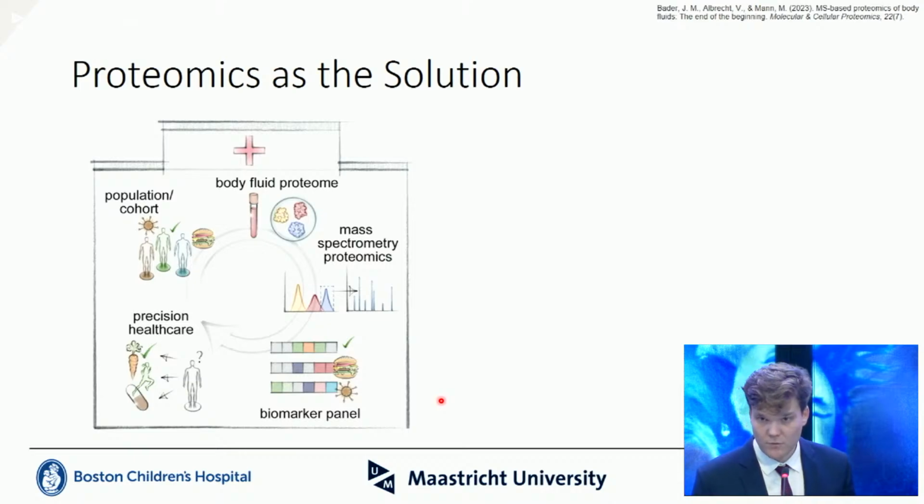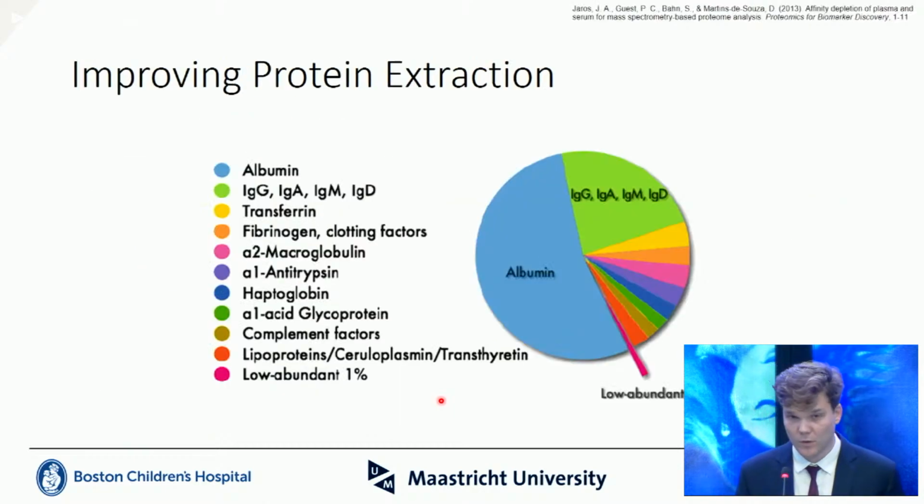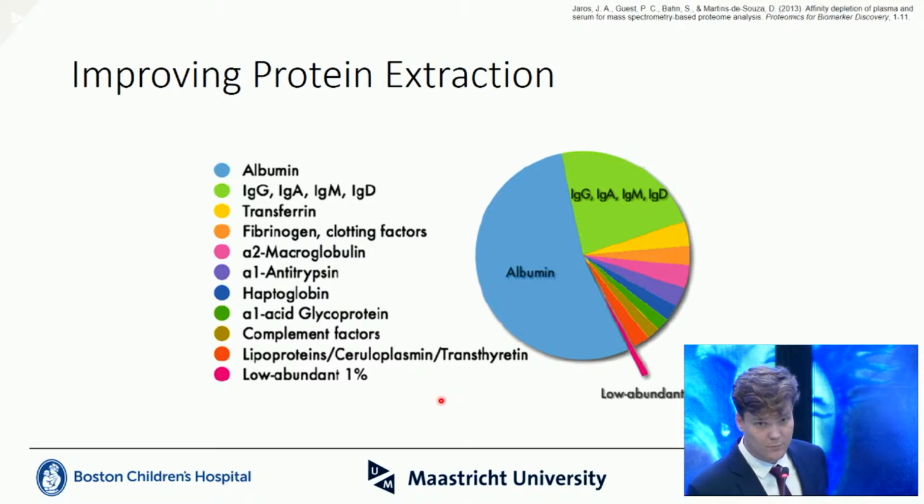So this progress, right, of being able to do large-scale proteomics has been the work of many researchers, and I believe that some of the chapters here in this thesis have also been important for the field itself to make large-scale proteomics possible. For example, in the second chapter, what we tried to create was an improved method to extract proteins from blood. Because when we think about blood, one of the issues if you work with blood samples is that just a few proteins account for up to 99% of all the protein content in a given sample. And this makes identifying proteins in the low abundant range quite difficult.